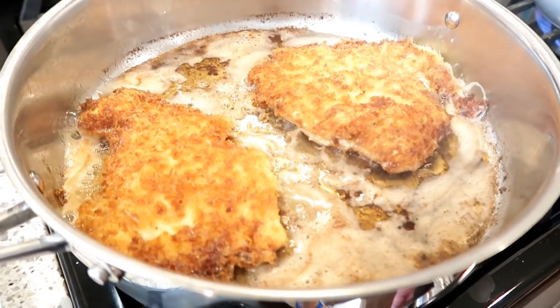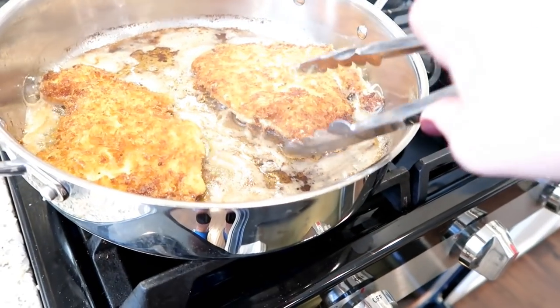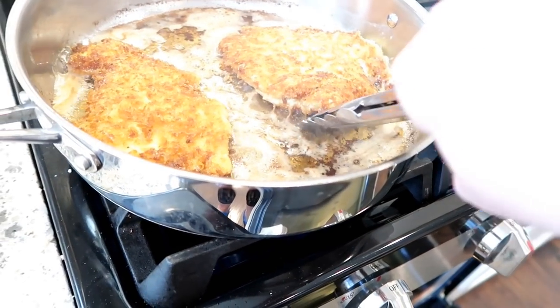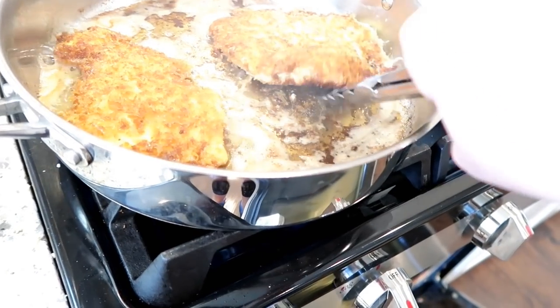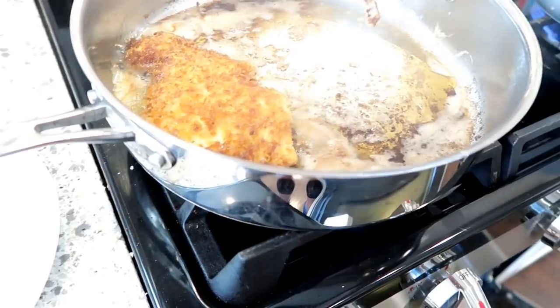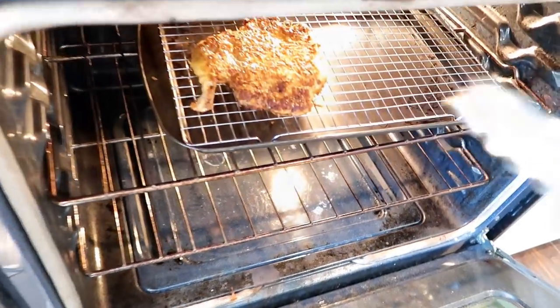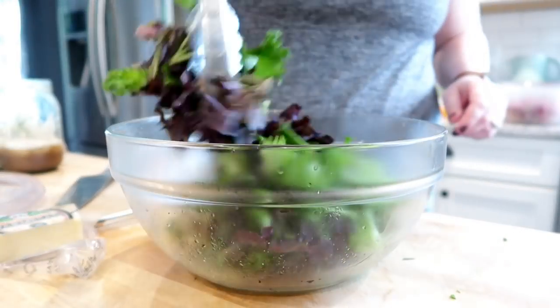So here's what it looks like when it's cooking. Your oil will get brown and discolored just because you have cheese in your breading, and so it's going to crisp onto the bottom of the pan. But mine didn't really burn at all. It cooked just fine, and here I am putting my first batch of chicken into that rack in the oven.